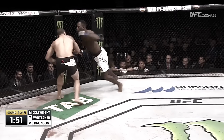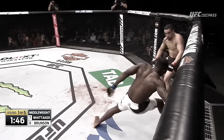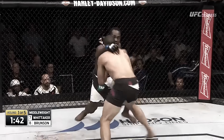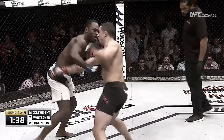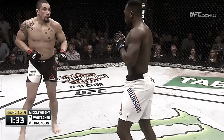Good work from Whittaker so far. Brunson scrambling. He's rushing forward. Oh! Big left hook! Brunson got countered. Whittaker has Derek Brunson on the ropes. Brunson's rocked. Whittaker's got to pick his shots. He has to pick his shots here.